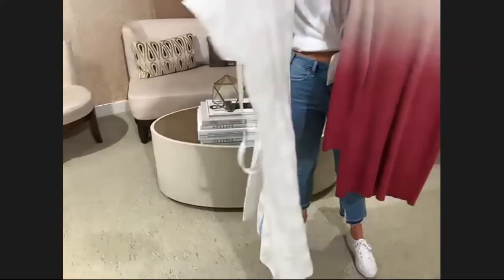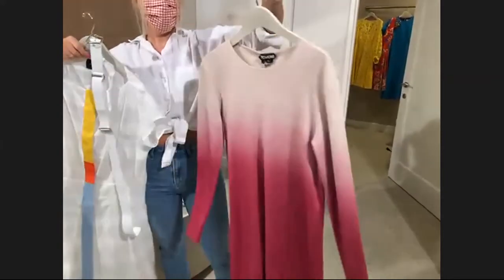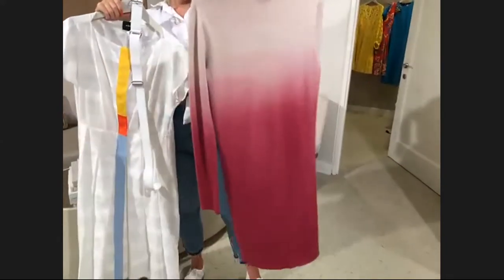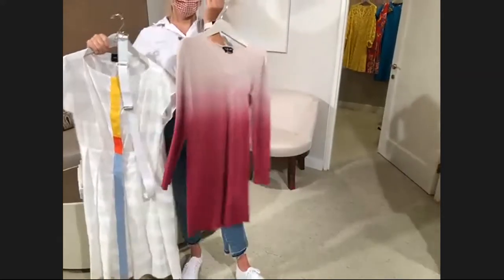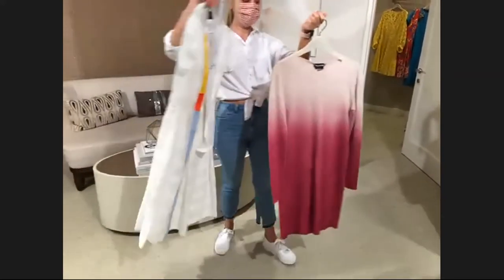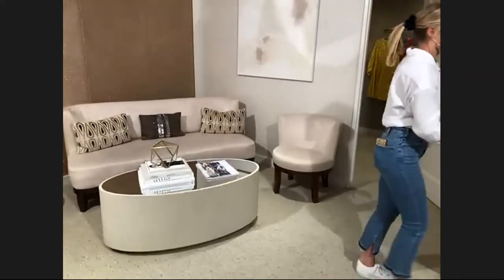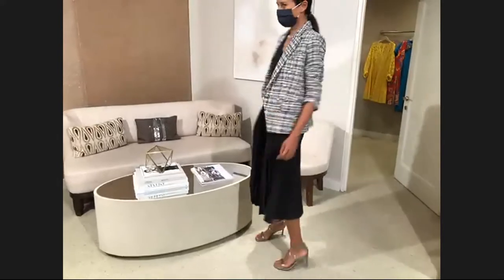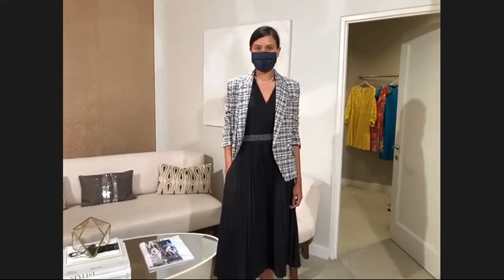And then a fun, easy, not usually what you see from Tom Ford, but a knit dress. It's shipped in the ombre and it lays really easy. It'd be great with sneakers or a sandal. It's a good runaround piece. And that is $1,700.